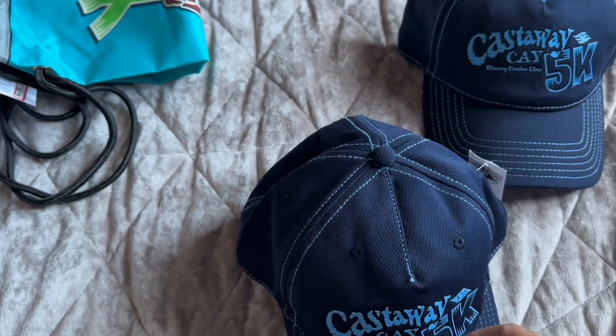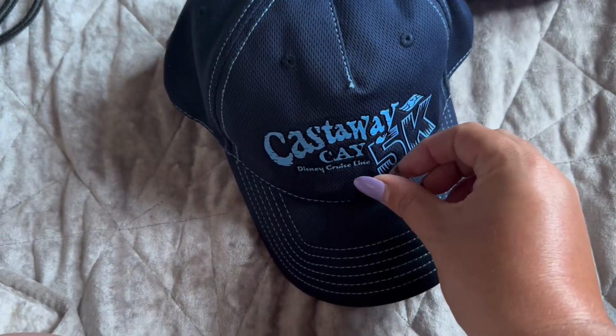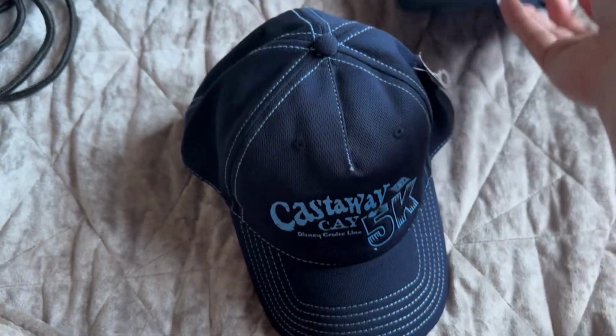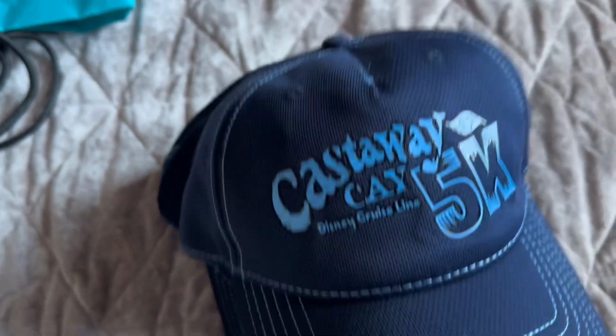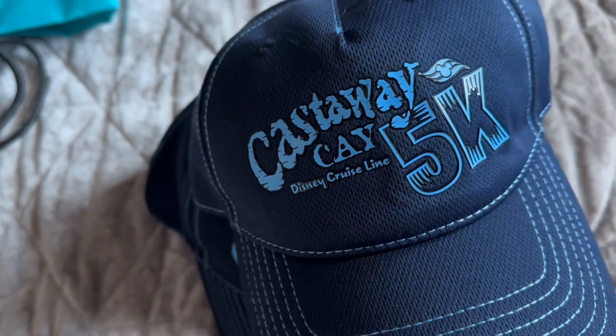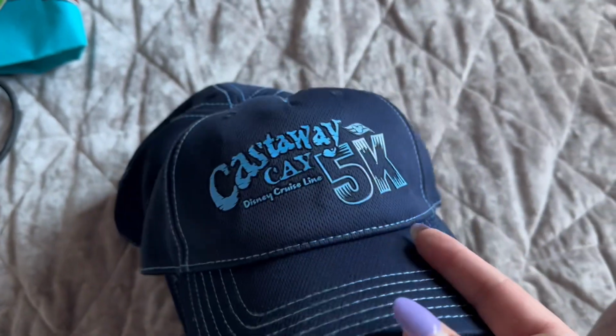So there's something on the front there. Let me just try and pick that off. Ah, it won't come off. Let's see, look at this one. It won't come off. But yeah, I thought they were absolutely gorgeous, really nice caps for us to wear around the cruise.